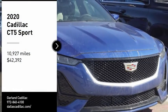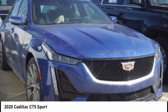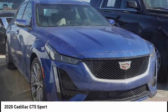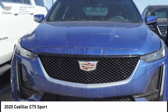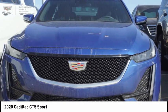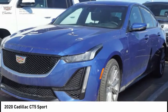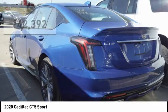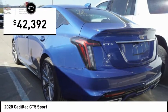Make a great choice today with the 2020 CT5. The Cadillac CT5 offers a powerful engine, an upscale interior, and plenty of technology. Couple that with an exterior design that is stunning, and you have a vehicle sure to make people notice. And is priced below $45,000.